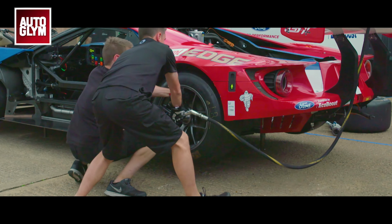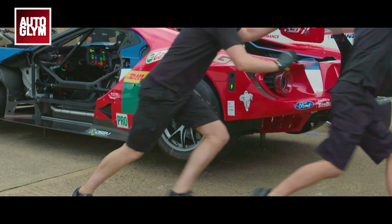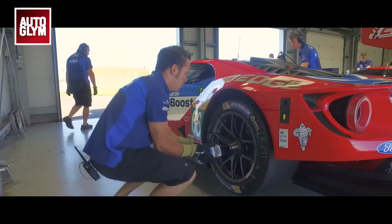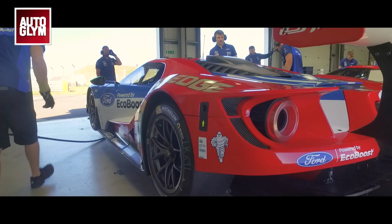which still is a pain to take, but of course it's not the same as taking a huge time penalty, or worse still, a drive-through penalty. If we infringe on any of the rules and regulations, we get a drive-through, which is potentially 50 seconds, which kills the race straight away for us.